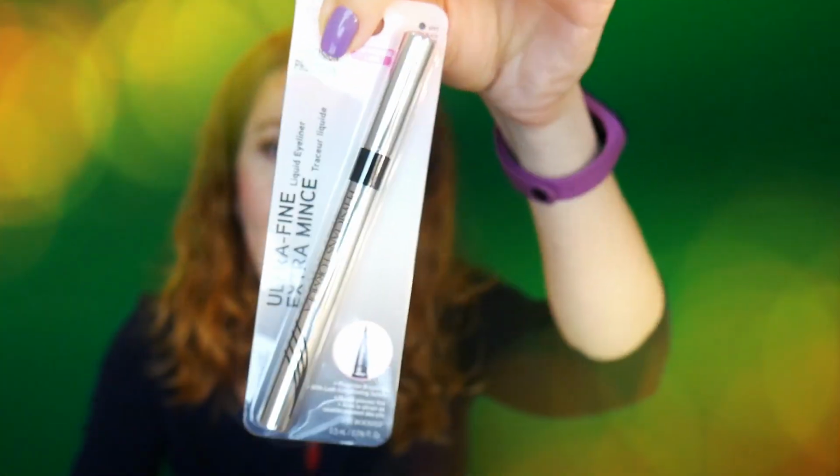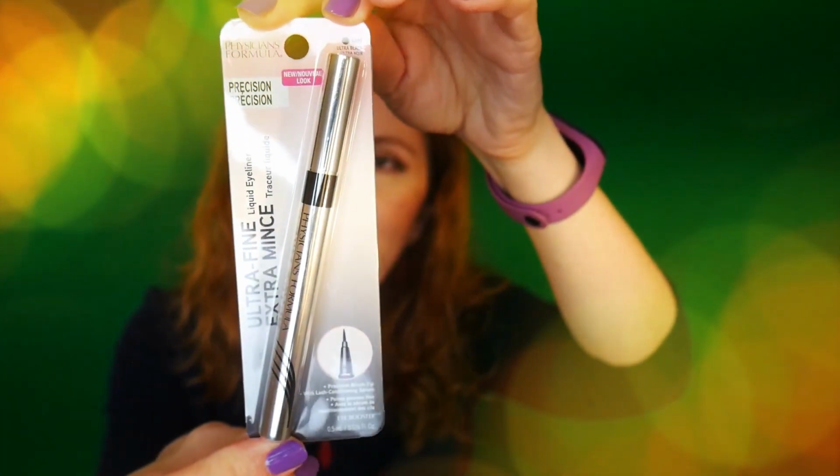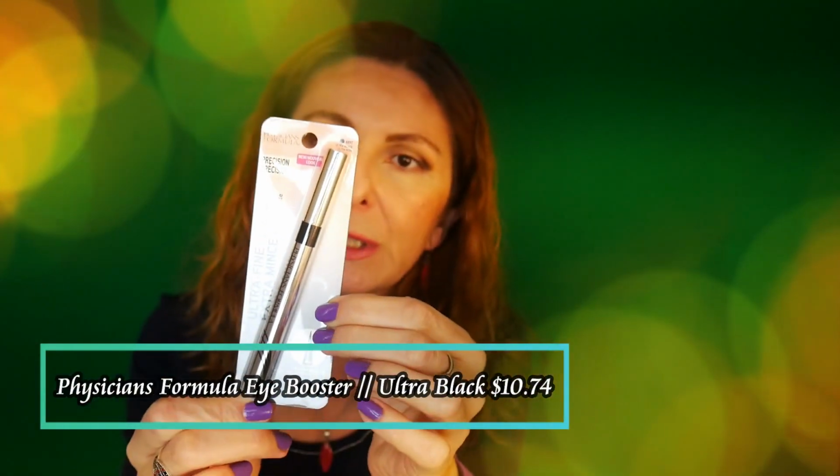I repurchased my all-time favorite liquid liner by Physicians Formula. This is the Eye Booster Ultra Fine Liquid Eyeliner. This is lasting quite a lot of time. It's quite juicy, so I have had one that lasted me almost 2 years. I'm not joking. And that was a time when I was using liner more often because I was going to the office. And I've seen they have changed the packaging. They don't have the waterproof formula. Now I know they have a waterproof formula in their collection, but they didn't have it on iHerb. And even though we are carrying Physicians Formula now in Czech Republic, I also haven't seen the waterproof formula.